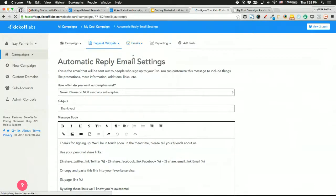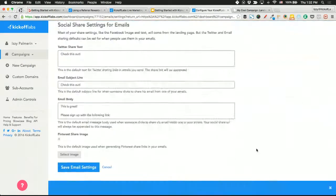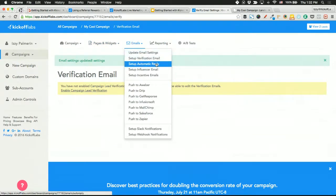This is part of our advanced fraud prevention that's available to business plans and up. Advanced fraud prevention will let you send out a verification email, which leads have to click a link in order to verify that their email is a real email address. This is a great way to help mitigate fraud, help prevent people from using fake email addresses to sign up and gain referrals and rewards. So that's the verification email that's available to business plans and above.